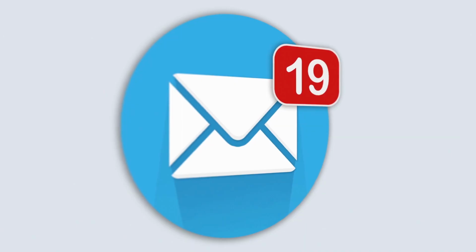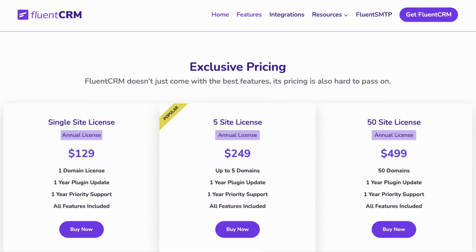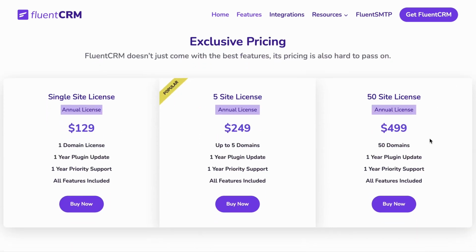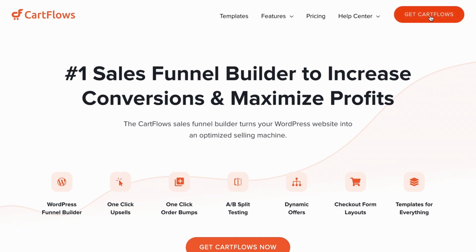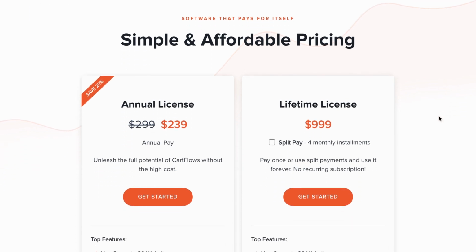Next, we're going to need great email delivery. So for that, we can use Fluent CRM. The good thing about this is it runs on your website and it is quite cheap to send all your emails out. Now, moving forward, you're going to need sales funnels. So for this, we're going to be using Cartflows or WP funnels. Now, these two are very, very good. I've tried both of them and they work really, really well.